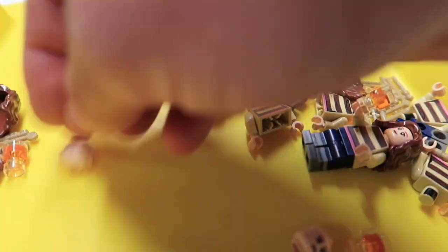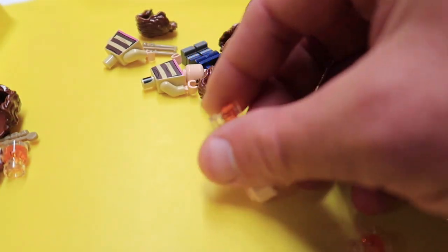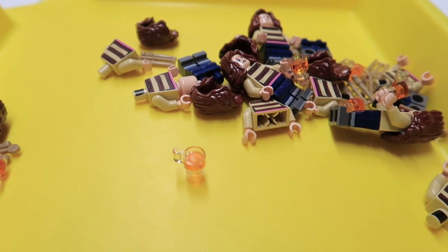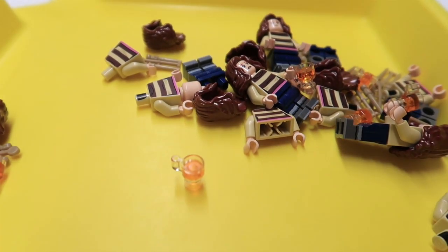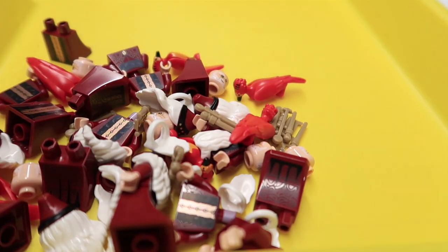May not be new. May not be new to this series. I have no idea, but I've never seen it. Never had it. It's got orange in it. It's pretty sweet. So, is that... Oh, that might be 11. Yeah, 11 from Stranger Things. That's what it is. Here's this guy.